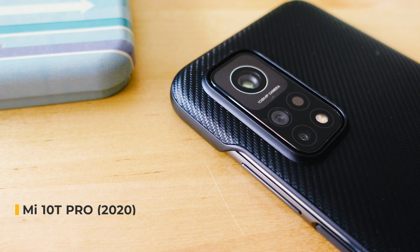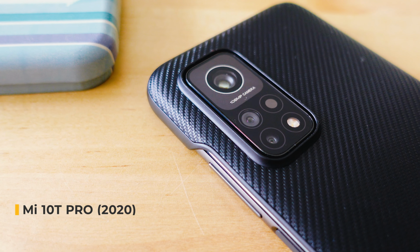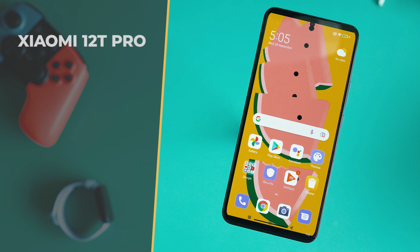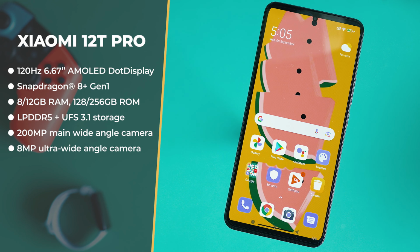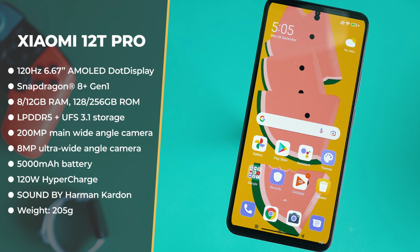Now, the T line is usually the runner-up to the traditional Xiaomi flagship line, considered to be the budget-friendlier edition with the bigger battery life. But this year, I believe this is about to change, because think about it. 200 megapixel camera, the monstrous 120-watt charging, and the best-in-class Android flagship-grade system on a chip, the Qualcomm Snapdragon 8 Plus Generation 1, so sounds like there's a lot to talk about.